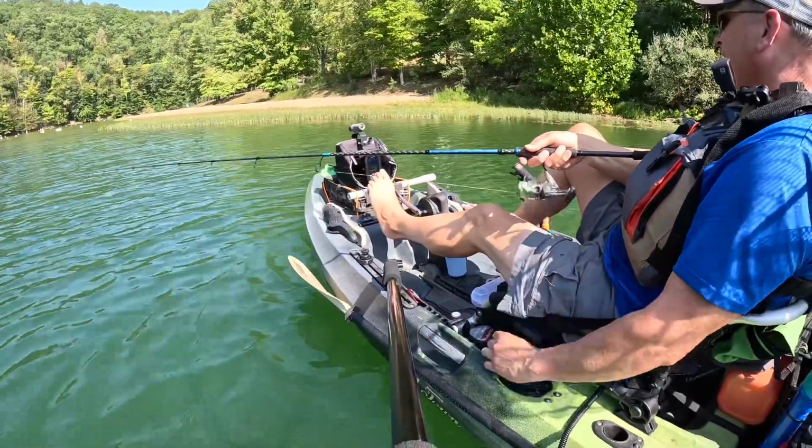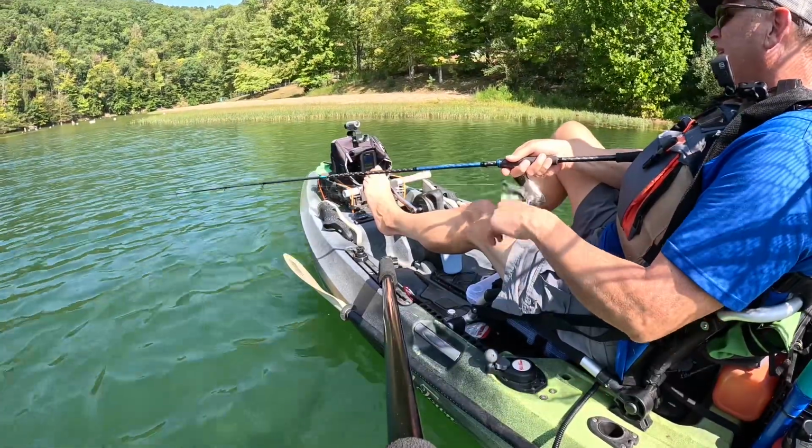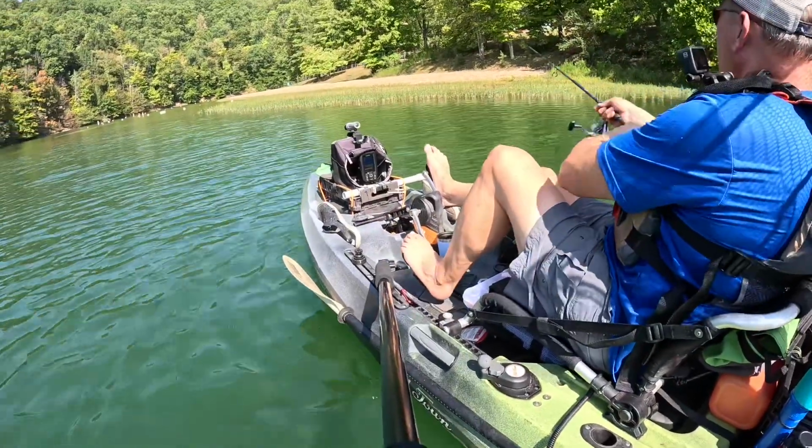So this is down by the beach. If you've never fished here, it's a real pretty looking area. Didn't catch anything here, but looks very fishy, and I'm sure at different times of the year or day, there's a lot of fish in here.